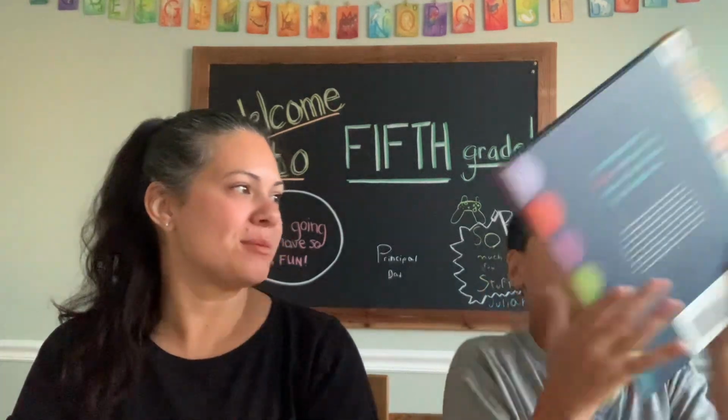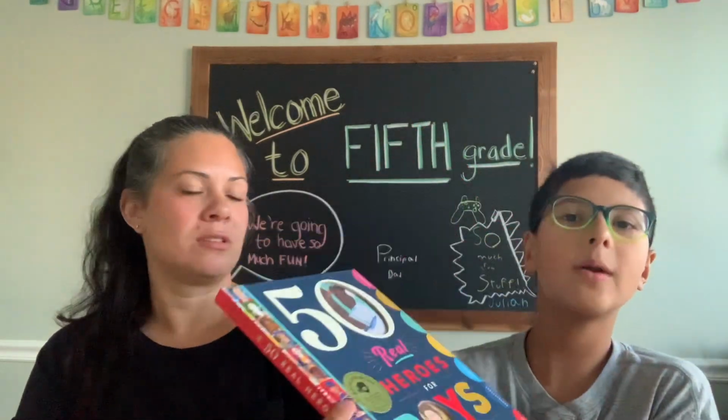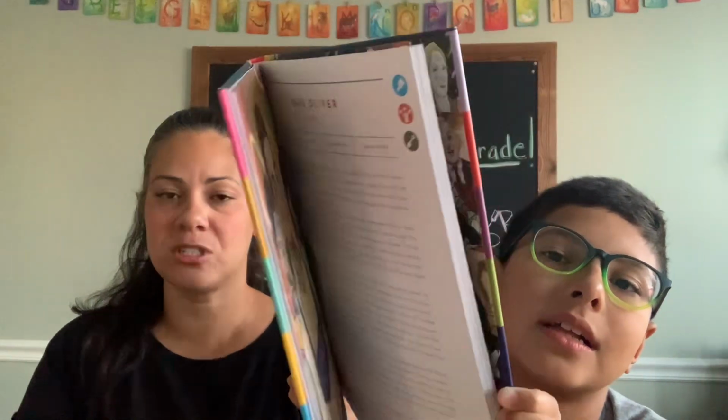Oh, you really like this one. 50 Real Heroes for Boys. This is a new one. He really liked this one. And it says for boys, which, you know, it's cute because I gifted it to him. But there's women and men in there for him to look up to. So I really like that.